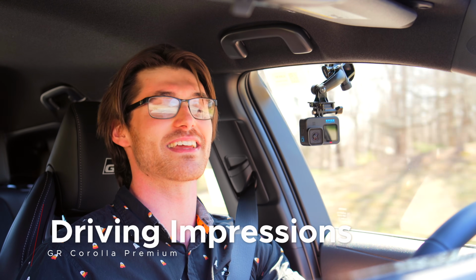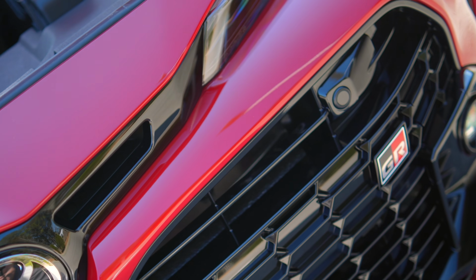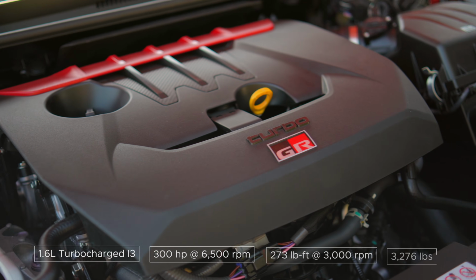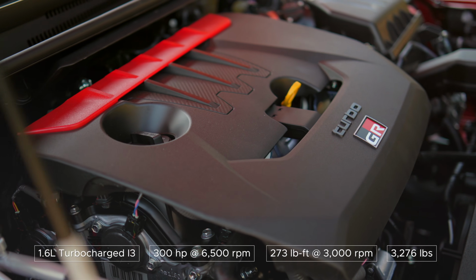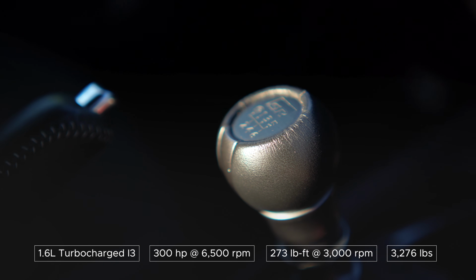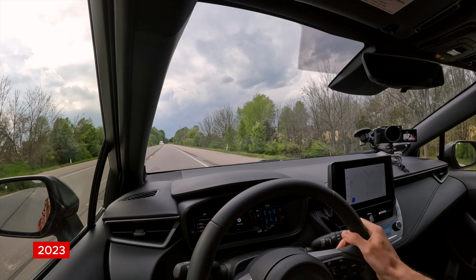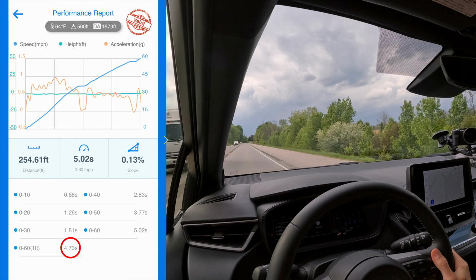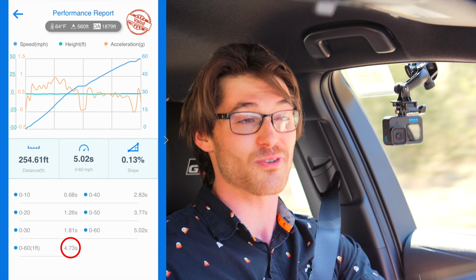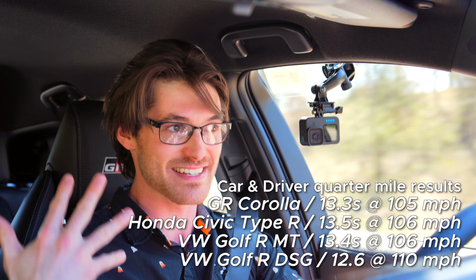So underneath is a charismatic 1.6 liter turbocharged inline 3-cylinder, making 300 horsepower and 273 pound-feet of torque. That is mated to a close ratio 6-speed manual transmission only. I've gotten this to 60 in under 5 seconds while shifting twice. Even though it might not be as quick at higher speed to the quarter mile, this can still barely beat out a Golf R and a Civic Type R.